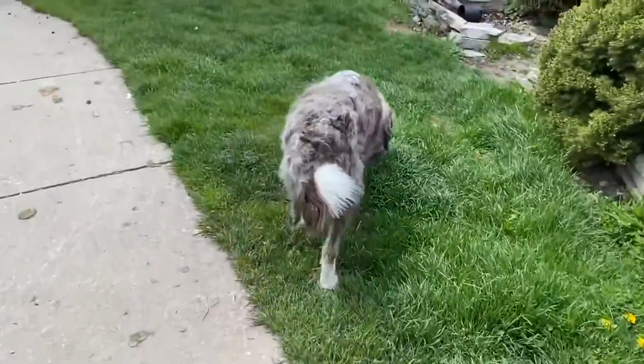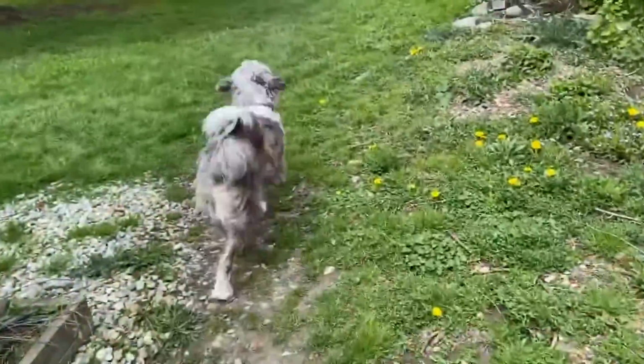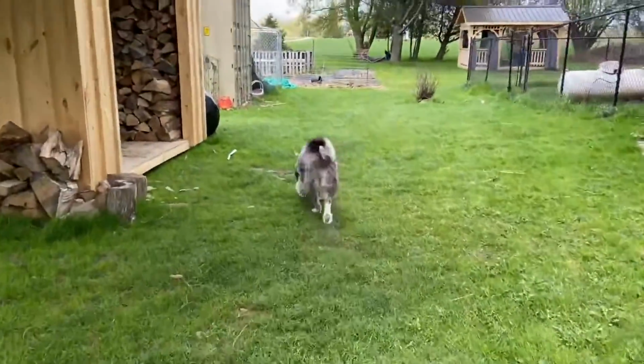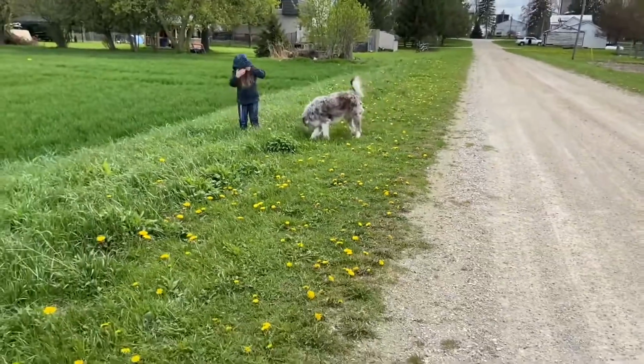On the other hand, standard Aussie Doodles are typically 50 to 80 pounds, depending on the specific litter and parentage. Standard Aussie Doodles are typically gentle and laid back. Most are very tolerant of children. They have the stamina to keep up with you on any type of exercise. For example, they make excellent jogging and hiking partners.